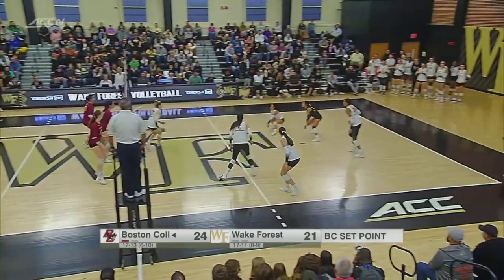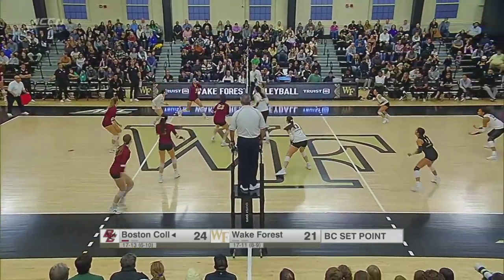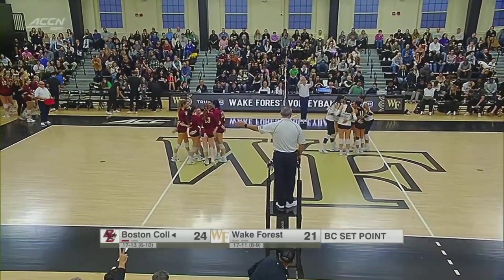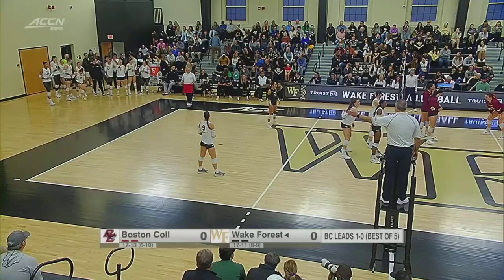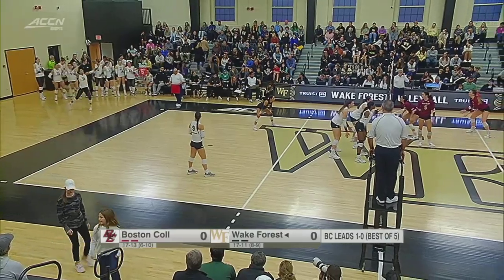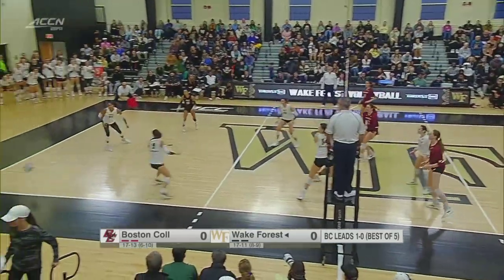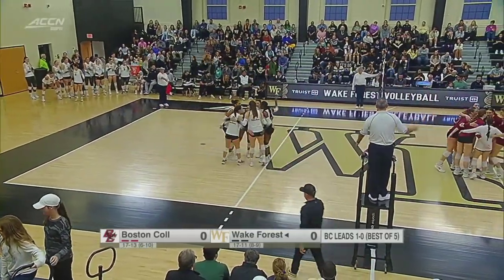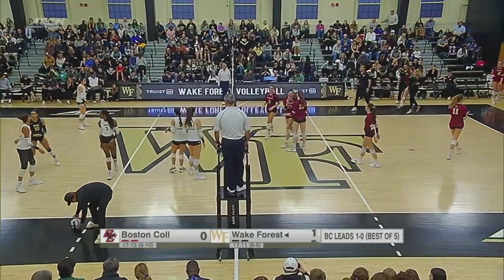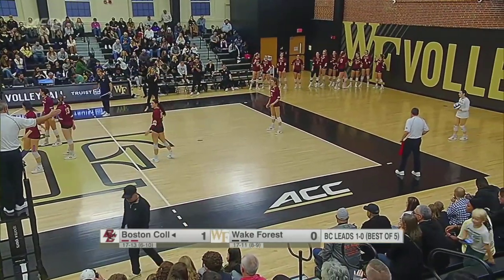Anna Murphy on the serve for Boston College. That was up for Frankie, floated over, and a net touch there. And it's just those little things that make the difference when it's a 21-24 final score. Ava Carney with the service, out for Audrey Ross, tucked in neatly on that backside. BC off to a 1-0 start. Ross has been so efficient for Boston College this year.